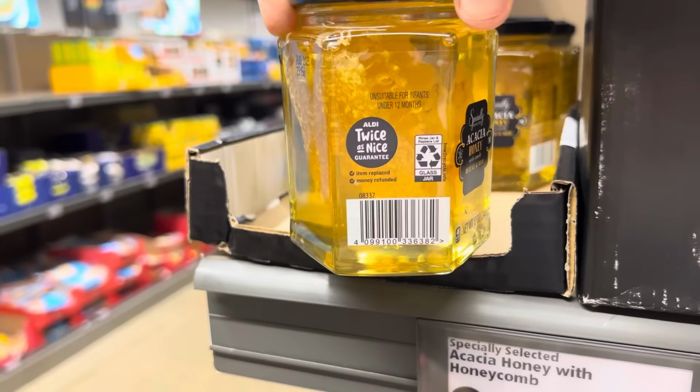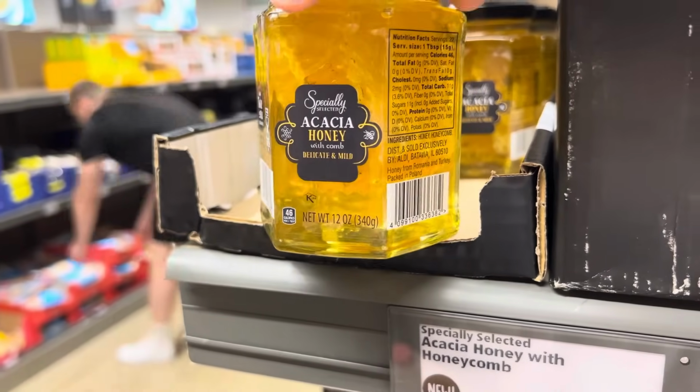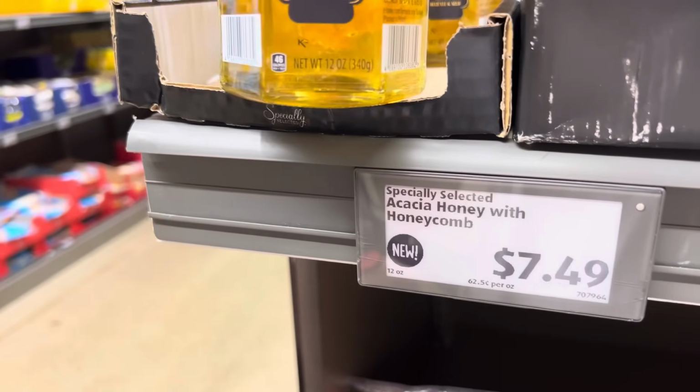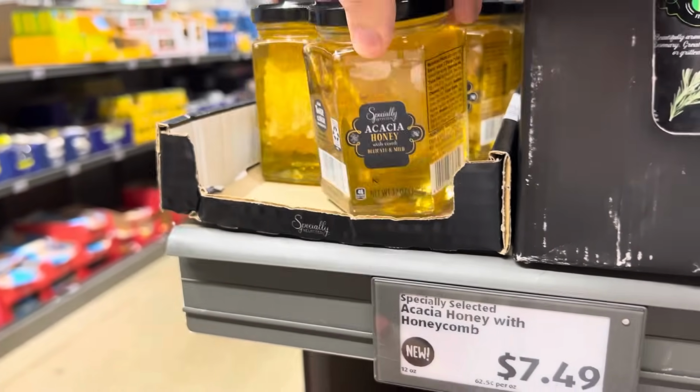Honey with honeycomb in it? Not suitable for infants under 12 months. I hope you know that. Don't give your babies honey until they're old enough. But anyway, delicate and mild. It's got the honeycomb right in it. $7.49. That is an intense price for 12 ounces, so that better be really, really good.